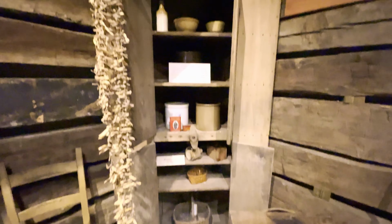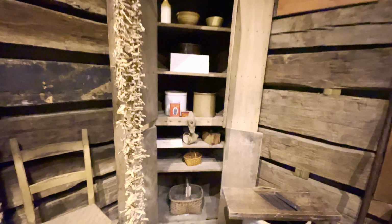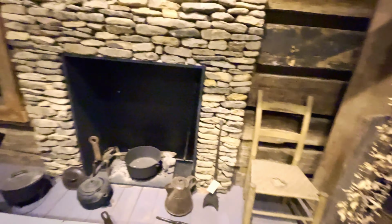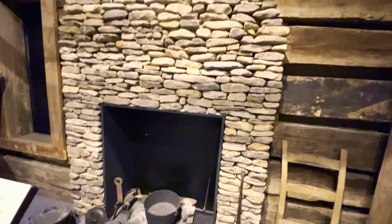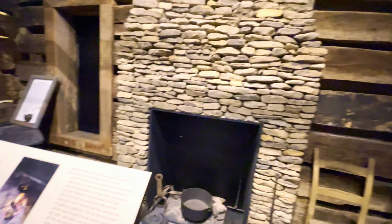I thought that was interesting that they would include that in this exhibit, because I've seen that in real life with some of my relatives. It really hit home. Beautiful exhibit of a fireplace, stacked stone, cooking instruments in the front of it.